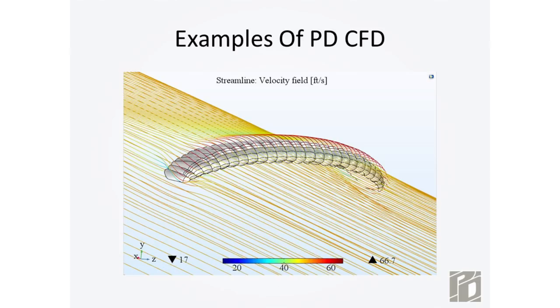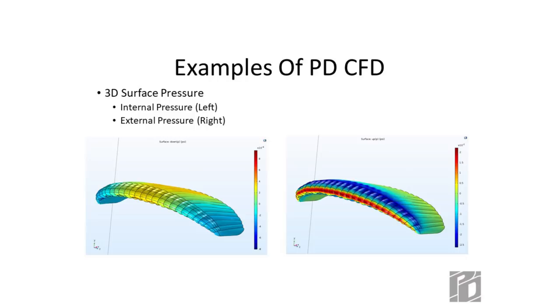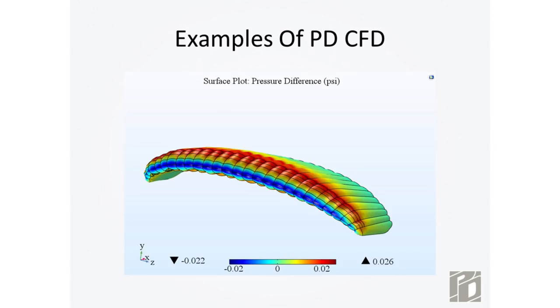Here's a side view, and I actually have two parachutes on top of one another. There are two parachutes that are very slightly different. These are similar to a Peregrine, but not exactly. This is the internal pressure, because we want to look at that as well, and the external pressure. Internal pressure on the left, external on the right, and then of course we look at the combination of the two. And some people are really impressed by that.